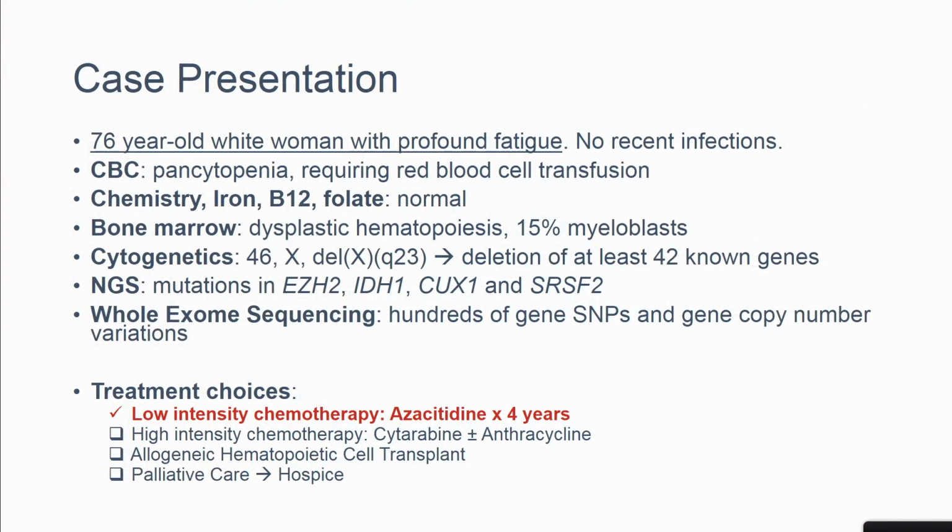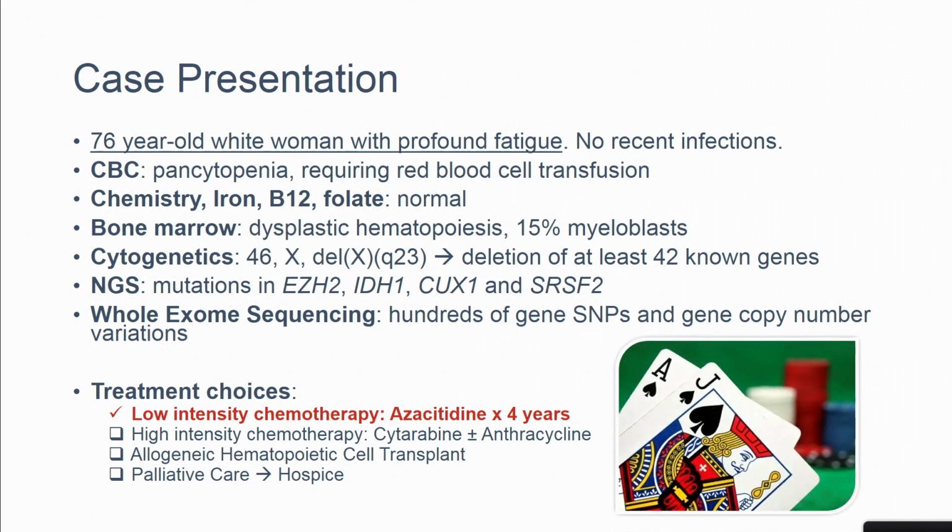To end this, my patient that I presented in the beginning chose to receive azacitidine chemotherapy. There was about a 40 to 50% chance she would respond. She did respond, and she's responded for 4 years. And that's great, and I pat myself on the back, but this feels a lot like another activity that a lot of us do, and that's playing blackjack. And in blackjack, your odds of beating the dealer are about 40 to 48%. About the same odds that I have in achieving a response in my patients.